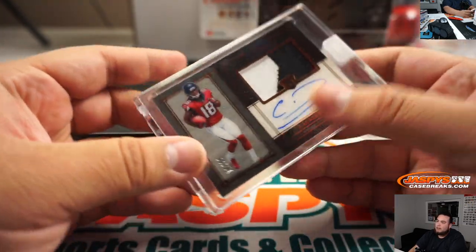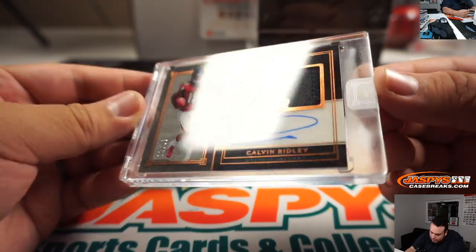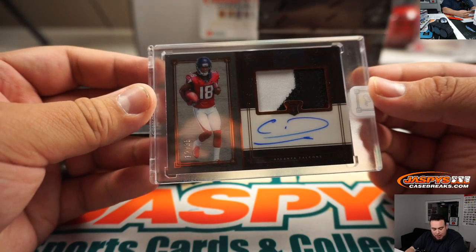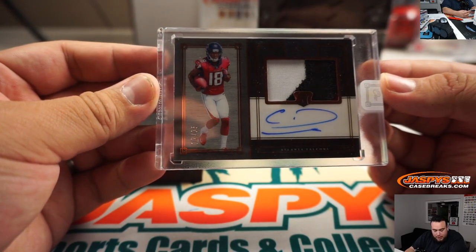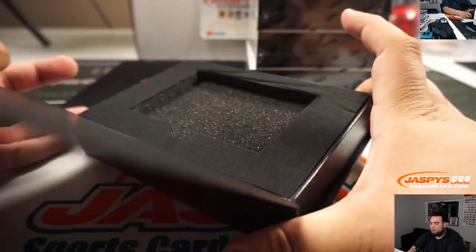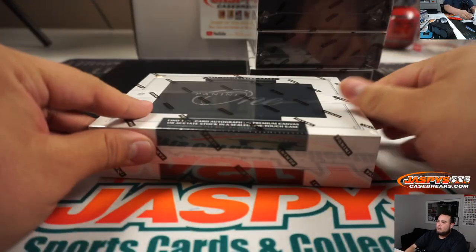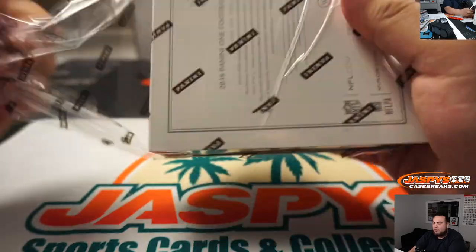And it's for the Falcons, Calvin Ridley. And that is 12 out of 35 for the Falcons. And that's random number block. That is 2, going to Reed. There you go. All right, next one. 5 more hits to go, guys.